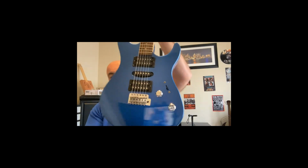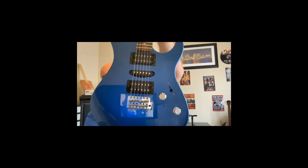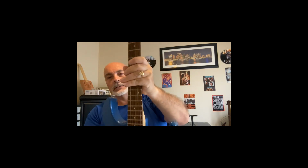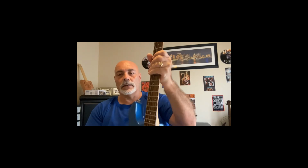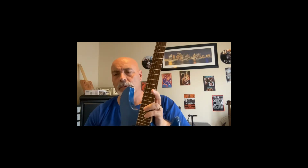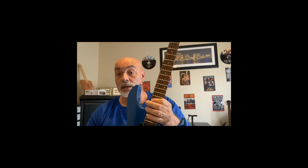The first one I have is this Yamaha, and I got this on Facebook Marketplace. It was $100, and I got this, a little practice amp, and a pedal and a bag, all for $100.